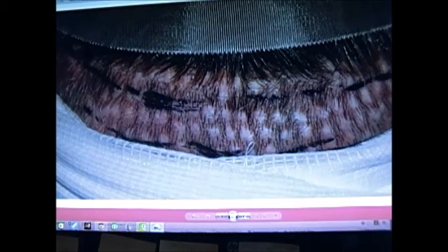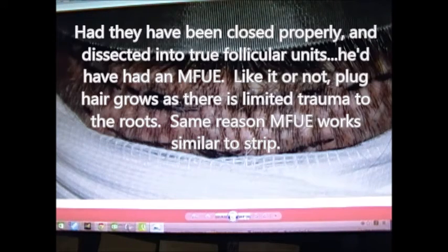So our plan with this guy is as follows. We looked at his donor area, and unlike the previous patient, he got done before strip surgery. But look at it. I mean, there's a zillion plug scars back here. But at least those plug hairs grew and gave him some hair up front to work with. And so we cut a strip out of him.